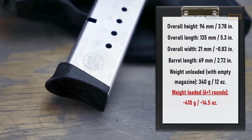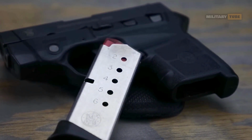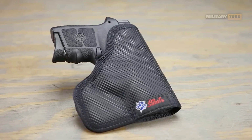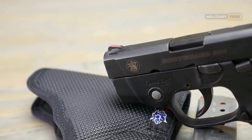It feeds from 6-round magazines with an extended or flat butt plate. The extended base pad provides an extra half-inch of height. Compact and sleek, the Bodyguard 380 is perfect for women or those who want a personal protection firearm that is inconspicuous under clothing.